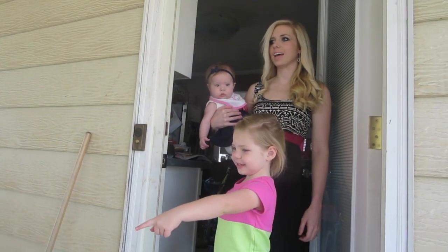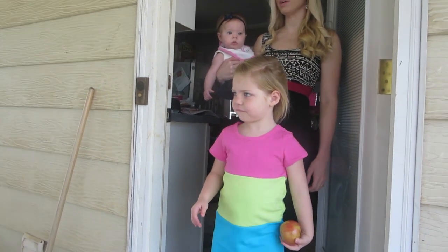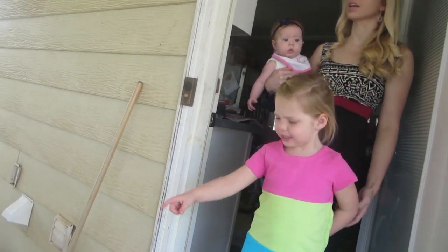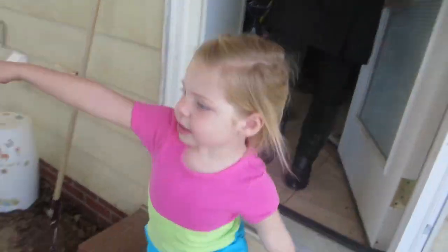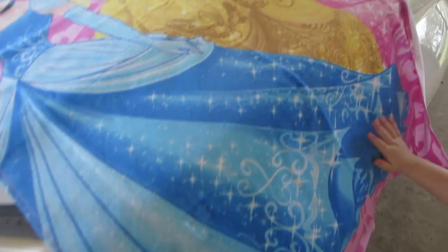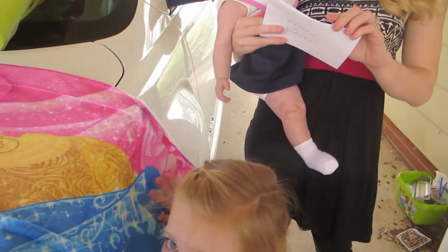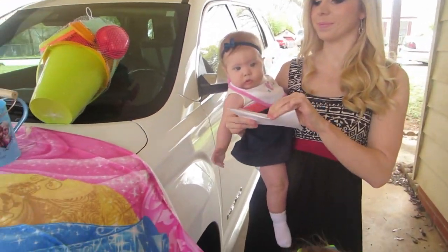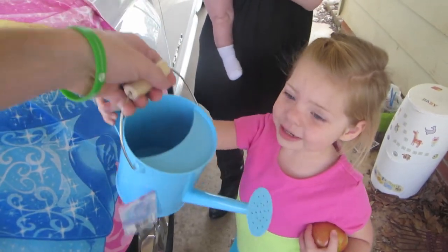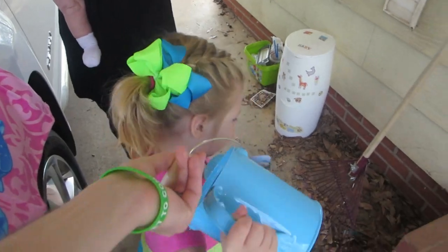Hey, a blanket? What's that? Did the Easter Bunny leave something out? I don't know. Maybe. The Easter Bunny leaves a this and that. Oh, it's a beach towel. It says Kinzo and Claire from Nana and the Easter Bunny. This one is Claire and mine? Yeah, y'all can share it at the beach. Oh, a water pail.